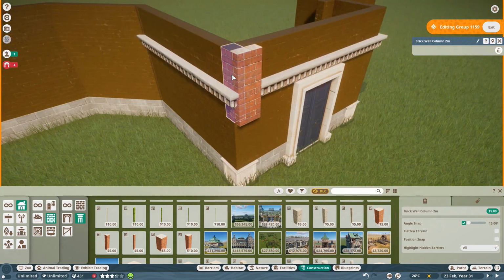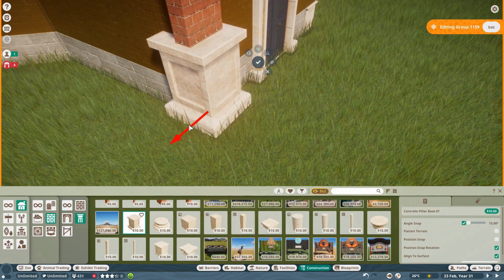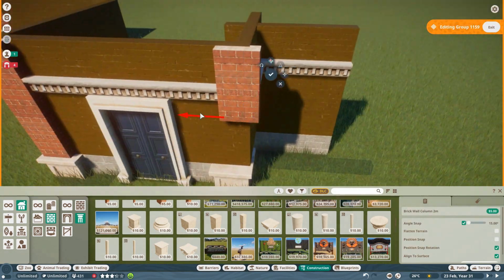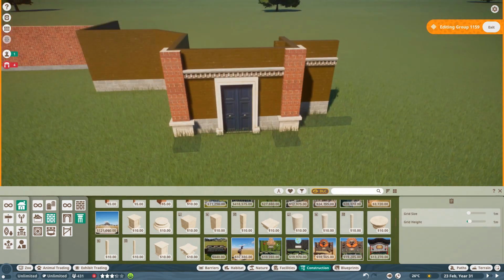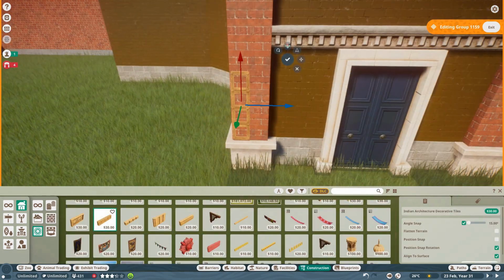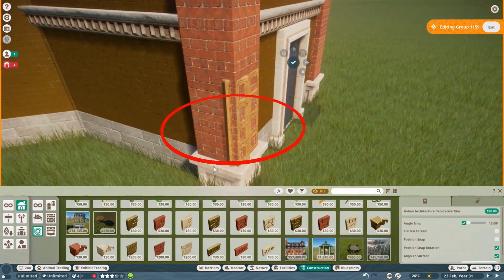In today's episode, as I said, I'm building the Savannah Aviary, which is basically a combination of a walk-through aviary and a Savannah enclosure. So before I talk a bit about the animals in this enclosure, let me talk a bit about the history of this building that I'm building right now.